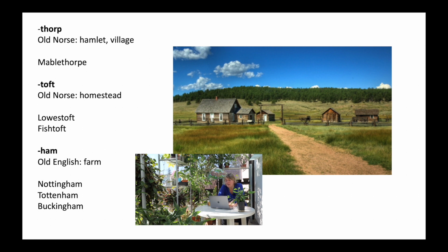An Old English equivalent would be ham. Perhaps something to do with sheep, with pig farming, but not directly. Ham, like in Hamlet nowadays. Hamlet, a small village. So this is an Old English word for farm. So Nottingham, Tottenham, Buckingham, these were villages.